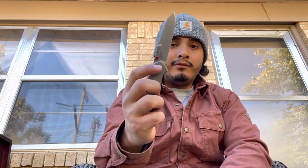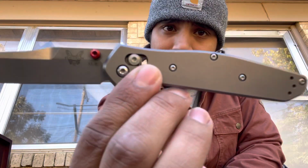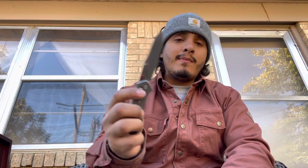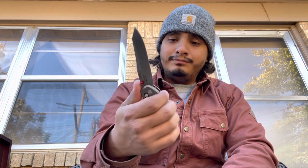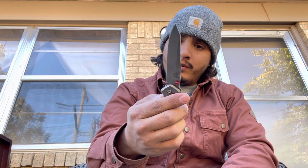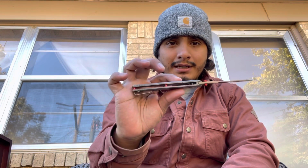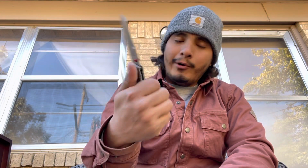Moving on, we have the Benchmade Osborne 2001 variation, so 940-1. I love this knife. This one has a small engraving as well. It has Sue, which is my grandmother's middle name. I really love this knife. Like I said, I'm probably going to wait to do a 1-year review on it. It's got the red thumb studs and barrel spacers. The more I get this knife out and flip it, the more I love it.